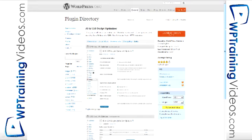Now, one nice thing about this particular plugin is it is the most recently updated out of all of these plugins. This was most recently updated within about a month of this recording. It does have a little over 7,000 downloads and is currently rated at 4 out of 5 stars according to WordPress.org, and is compatible up to version 3.2.1, which of course is the most recent version of WordPress as of this recording.